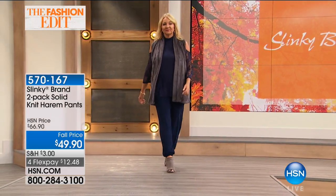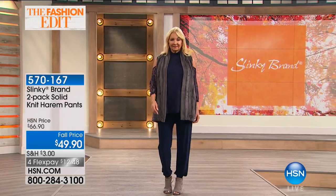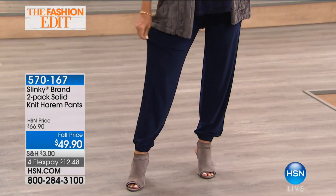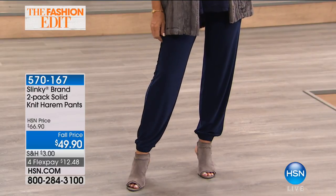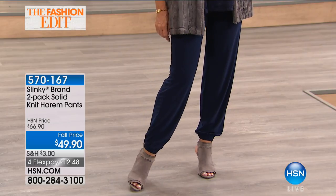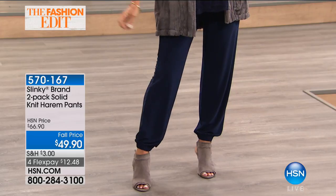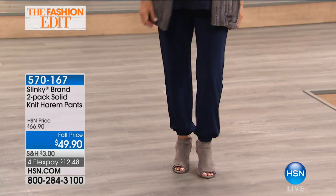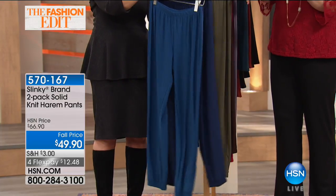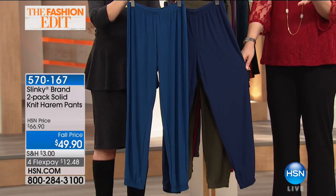It's $49.90. You can see Regina is in the black and how cute. She has on that laced cold shoulder top and she has on the faux fur vest. Head to toe slinky and it looks incredible. Now, the black comes with the gray. Raisin comes with sangria. Navy and teal. Espresso and olive are your two packs. So, oh, perfect, here we go. We've got four flexible payments of $12.48. Once you spend $99 with Slinky or Fall Fashions, you're gonna get free shipping and handling.